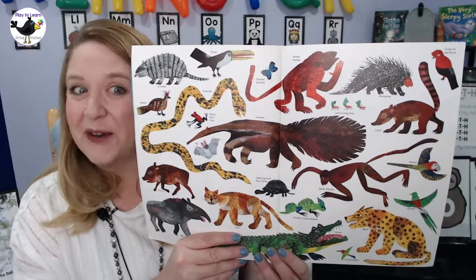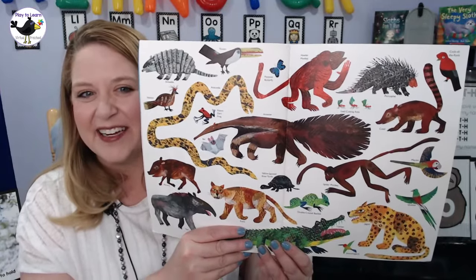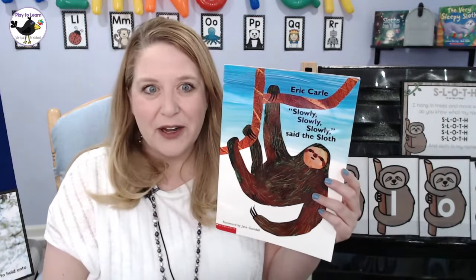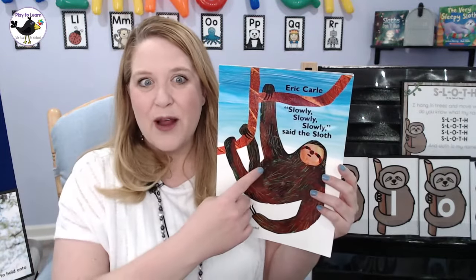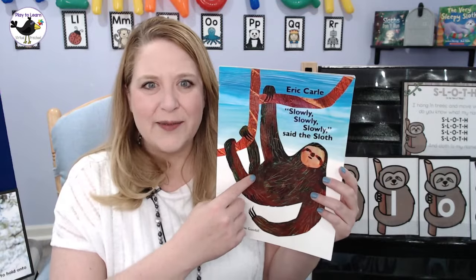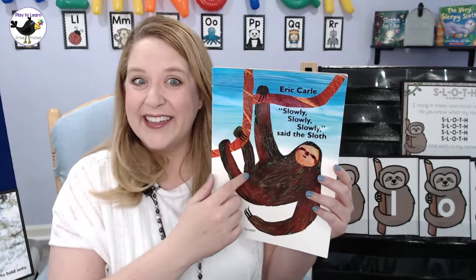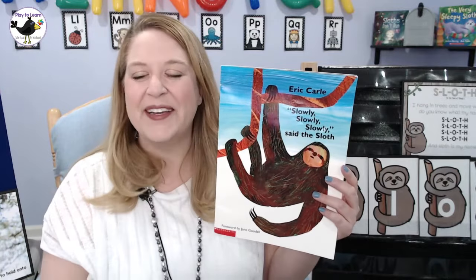The rainforest is home to lots of really interesting animals. And this is one of my favorite books. I'll leave a picture on the computer if you'd like to see, where I got to visit a museum with all of Eric Carle's art, and I got to see some of the illustrations from this book. So I'll put them on the computer if you would like to see a picture of Miss Jamie at an art museum with Eric Carle books and pictures.